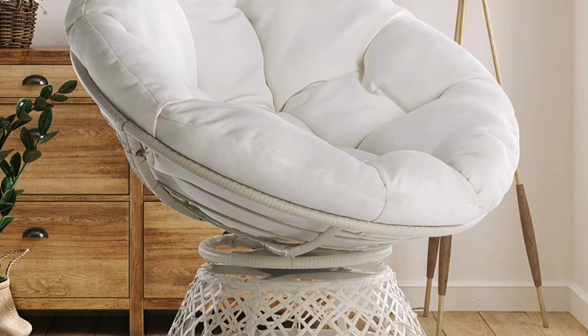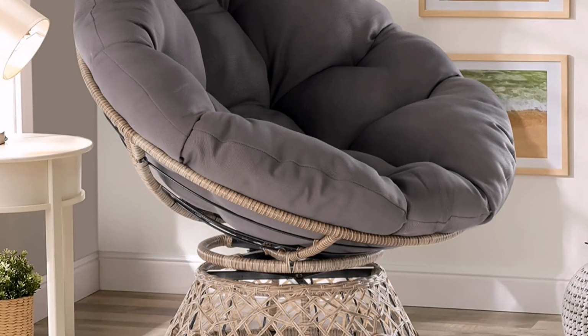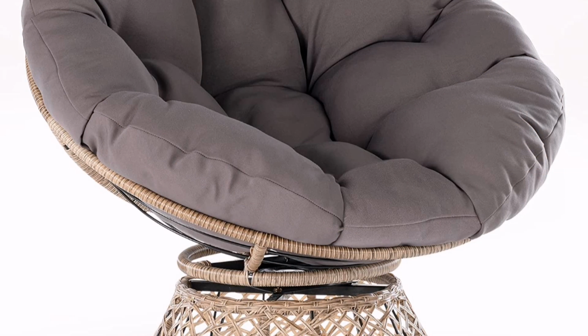One of the standout features of this chair is its 360-degree swivel capability. The Papasan chair frame is made of solid metal and expertly woven resin wicker, providing both durability and style. The swivel base allows for smooth rotation without any annoying noises or friction. Plus, it comes with 5 levelers to protect your floors and ensure stability.